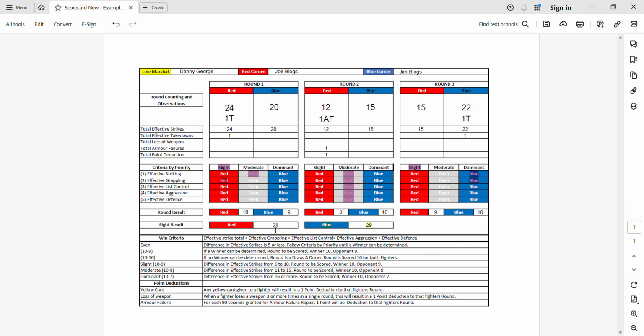What happens then is my scorecard will be presented to the secretary along with the other 2 line marshals. The secretary will review the fight result on each card, and that will determine the kind of result we've got. So we know we've gone to a decision, but what type of decision? If all 3 scorecards see it in favour of the blue corner, so we're all in agreement that Jim won the fight, that would be a unanimous decision. The same as in boxing, the same as in MMA.